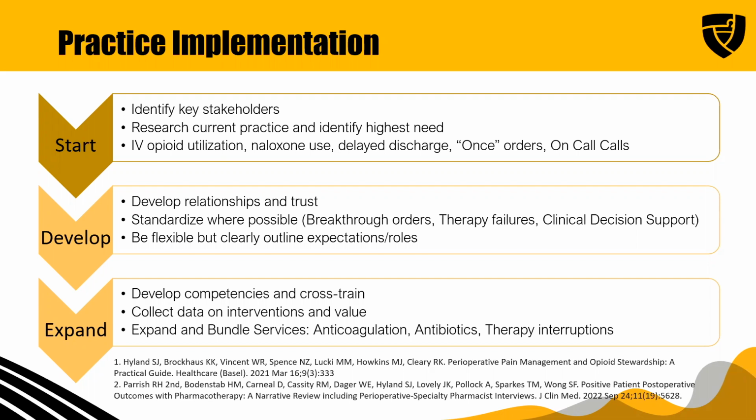And the dreaded on-call calls, the surgeon that's called at 3 in the morning for peri-operative pain management and says, give them 2 milligrams of Dilaudid. Those are something that can be tracked, usually through the on-call service of, okay, you're trying to page what provider and what is the reason, and trying to identify through that on-call paging program of the patient is not in pain. That is something that can be recorded and then reported as a way to identify a need or area for pain management practice implementation.